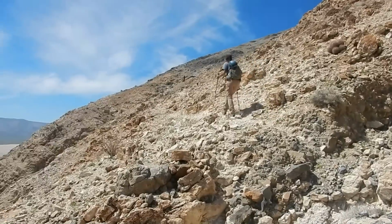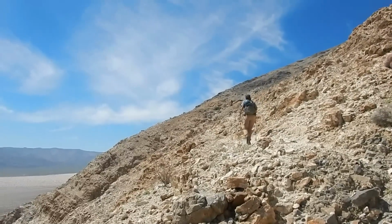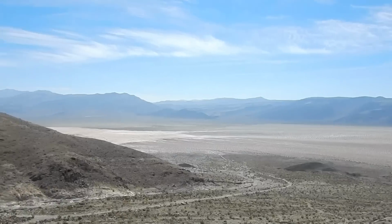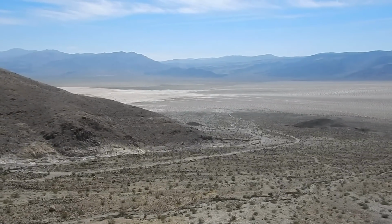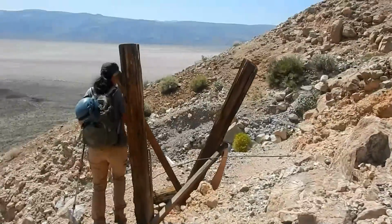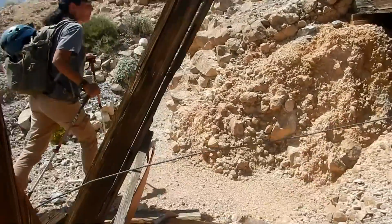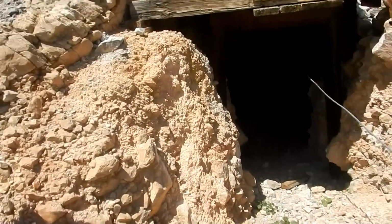We're almost up to the first working here. Doesn't look real big. You can see the piece of wood sticking up out of the ground in front of Julie. Here's looking out over the valley that we've come from. The only shiny thing out there is our vehicle down there. We made it to the first portal. Got a cable coming out of it. Huh.